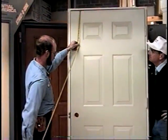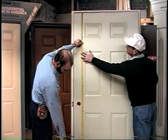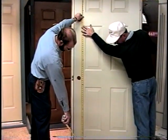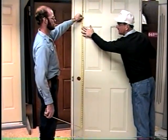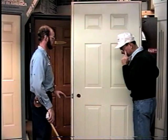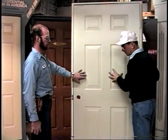And then you want to know the height. Standard height on a door is 80 inches. This one is 79, but with the threshold on it, that makes up the 80 inches. The threshold is that thing that we walk on when we come in. We'll show that in more detail when we open the door. Those are the two main measurements you need to know.